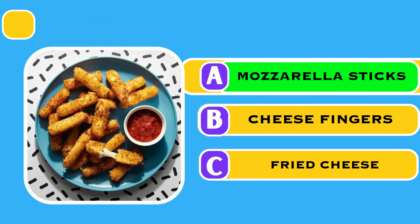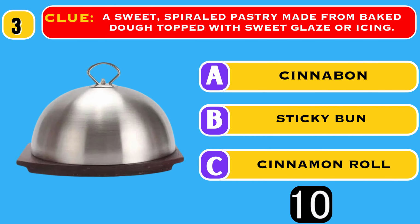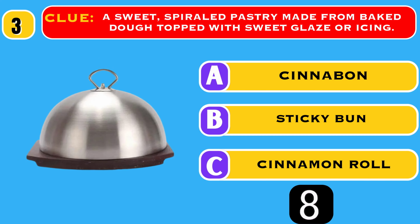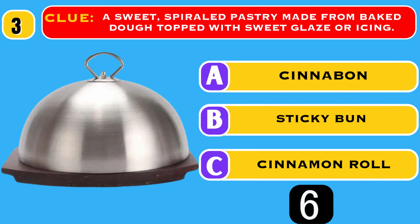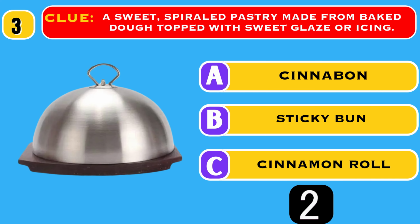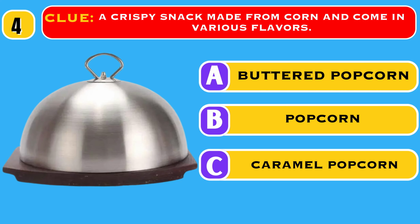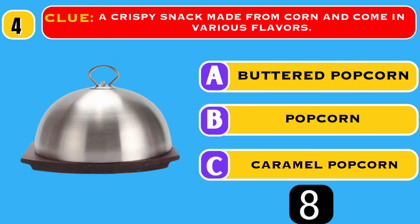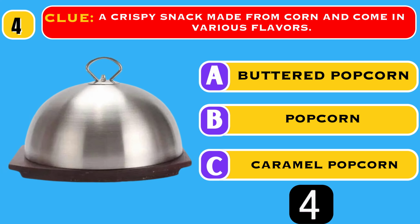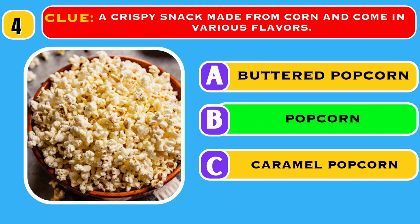It's mozzarella sticks. A sweet, spiraled pastry made from baked dough topped with sweet glaze or icing. It's cinnamon roll. A crispy snack made from corn and come in various flavors. It's popcorn.